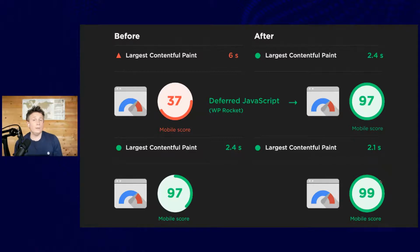Now, the tool that we use is WP Rocket, but I'm planning to test out the Cloudways tool that does the same job, and that's called Breeze. So it'd be really interesting to see how I can do with that. And I gather it can do much the same thing.